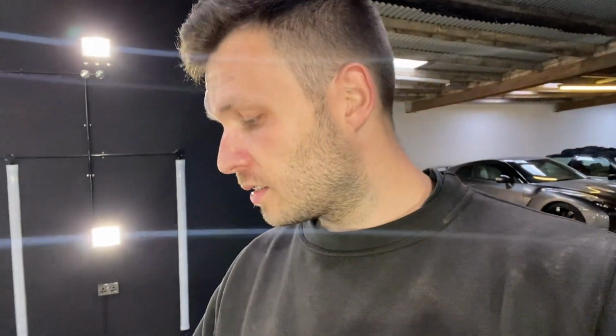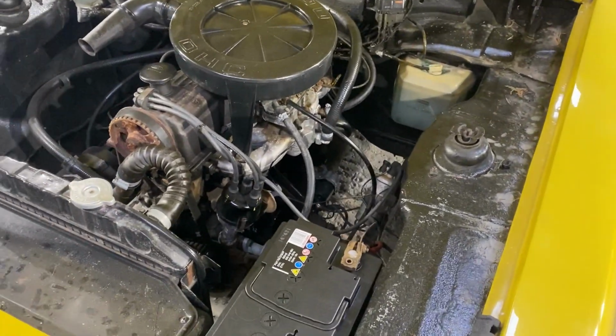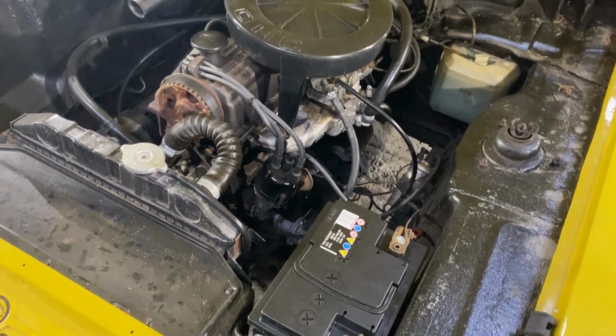This one's been sat for quite a while, so the idea of this being in here isn't for detailing, it's just to recommission the car, go over all the main general bits of the car, get her up and running and just healthy, as the owner would just like to use it. It's a usable car, so I'll just pop you under the bonnet. So yeah, it's a usable car. It just needs a bit of TLC.